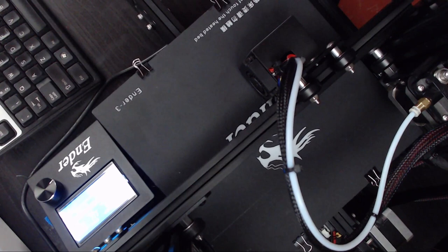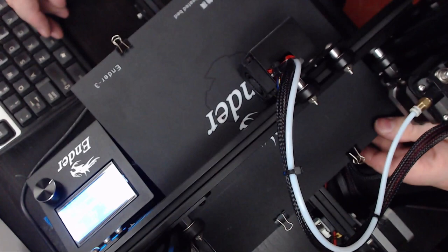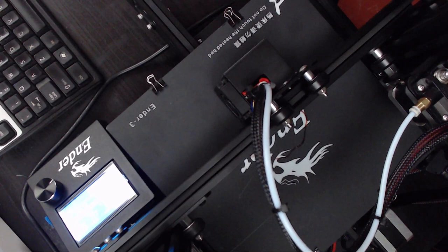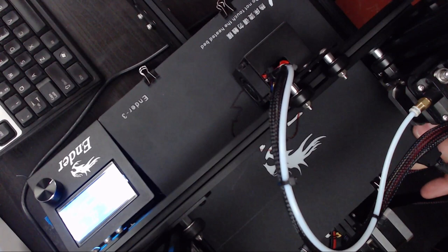It might be a little close to the bed, so I'm just going to back everything off just a hair. There we go. That looks better. You know what? That color does not look that bad. It's showing up better on camera than it is here. Well, that's all that matters, right? I'll post pictures of this dog when it's finally done.